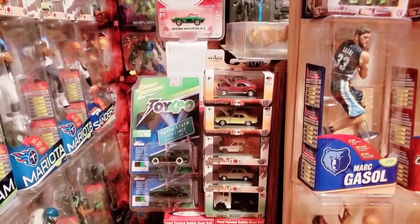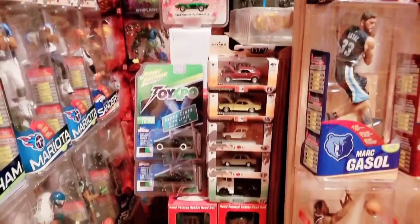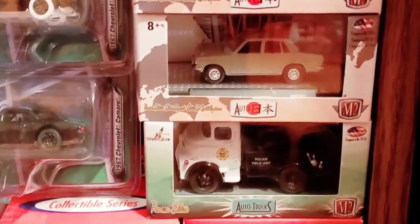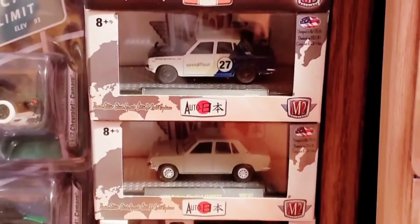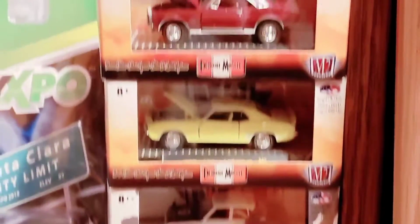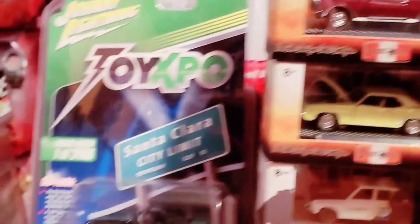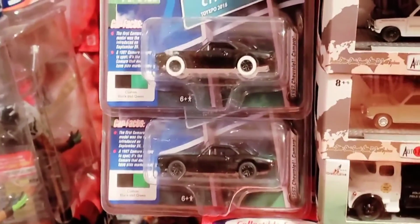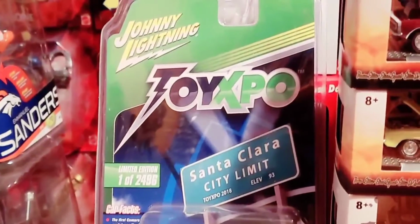A few more M2s on this display, along with a couple Johnny Lightning convention cars and a Green Machine. There's a Ford COA truck on the bottom. A couple of Datsuns there in the middle. And two more Camaros up on top. And over to the right here are a couple of Johnny Lightning convention cars. These are 67 Camaros, and they were issued at the 2018 Toy Expo.